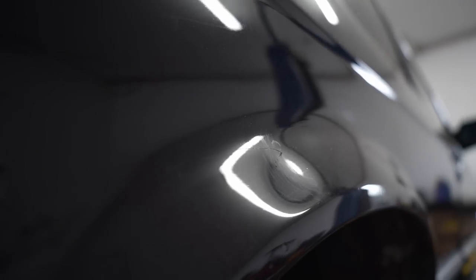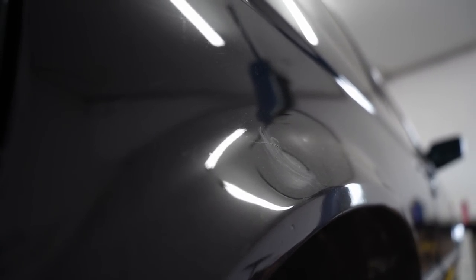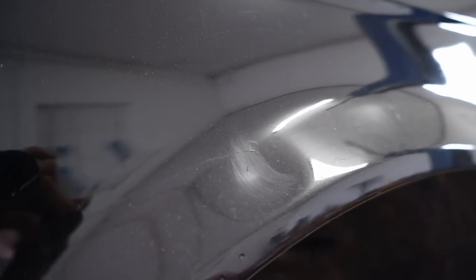On the quarter panel over here, I dropped my subwoofer in my parents' garage and it landed perfectly on this quarter panel right here. I was gonna have a PDR guy do it, but I haven't had anyone look at it. So I'm just gonna do the ceramic coating right over it. It hurts to do it, but I'll get it figured out eventually. I just have to get this car coated.